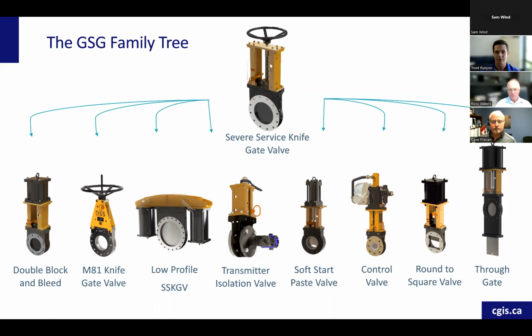The through gate, again, we talked a little bit about that. You saw that in the history. And so we took our technology again and added it to a traditional through gate design and made it zero leakage. So using our sealing design to make something that's been around for a long time, zero leakage. These are traditionally used in blast furnaces or static column applications.